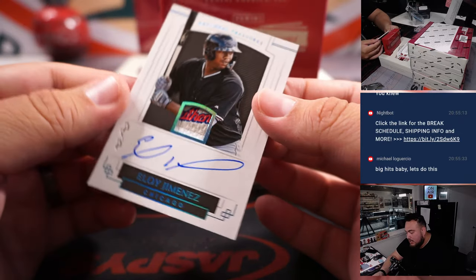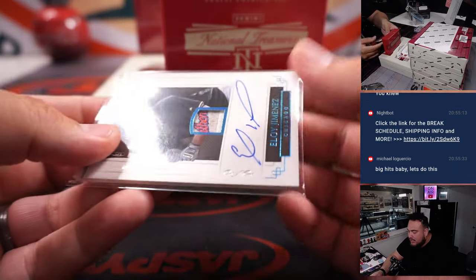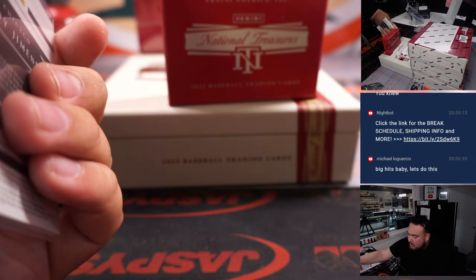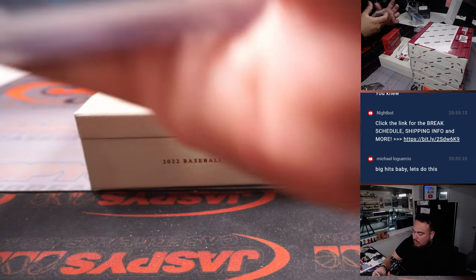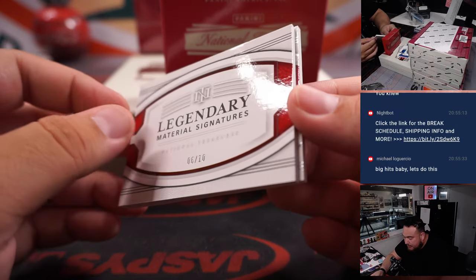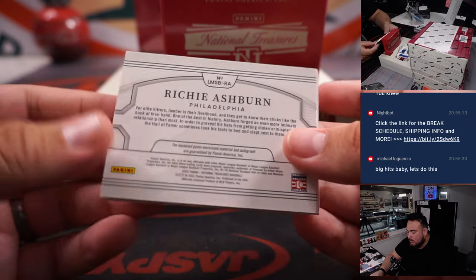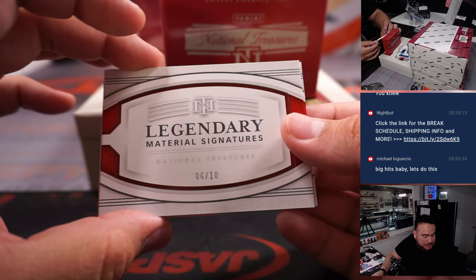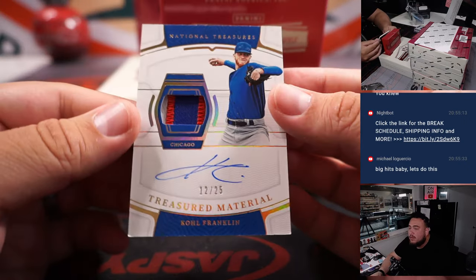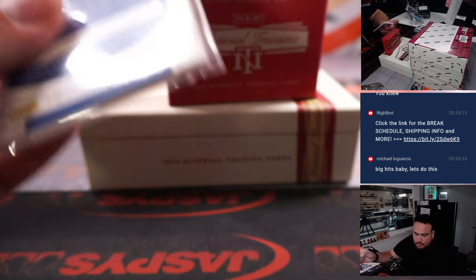And then how about a 1/1 Eloy Jimenez for the Chicago White Sox going to Ed. Look at that. Little authentic tag. On card. 1/1. There you go. Nice one there, Ed. And then we got a book, Legendary Material Signatures for Richie Ashburn and the Philadelphia Phillies. Philadelphia Phillies, 11 team RMB, spot 6 is going to Carl. Alright, I have to go grab some slider boxes out there. And then 12 out of 25, Cole Franklin for the Chicago Cubbies. Let's go to William.